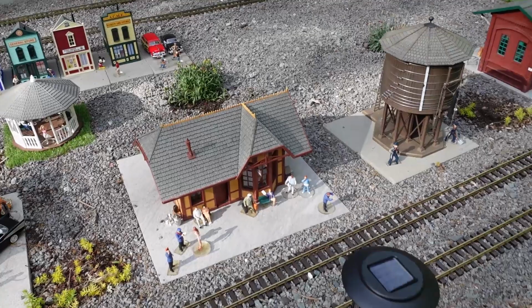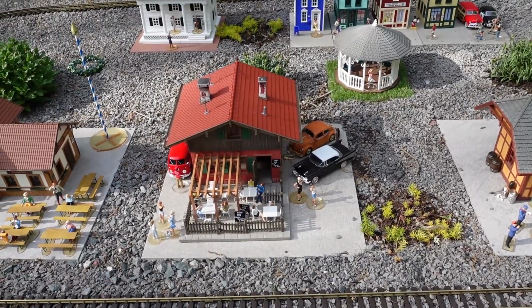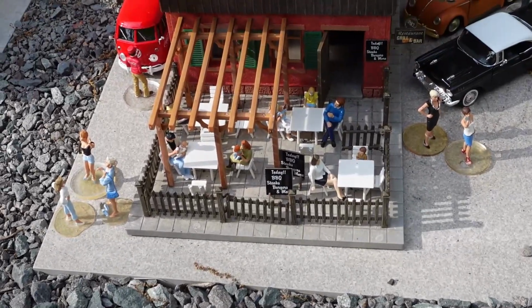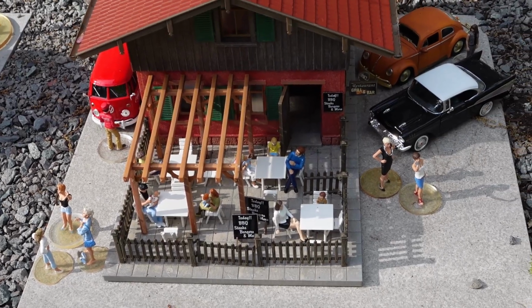That's another Pico model. And then we have the Bear Inn. This is a Pola model. And as you can see here, even though it's sitting on its own block, it does have its own foundational base. You can see under the fence going around the outdoor sitting area.